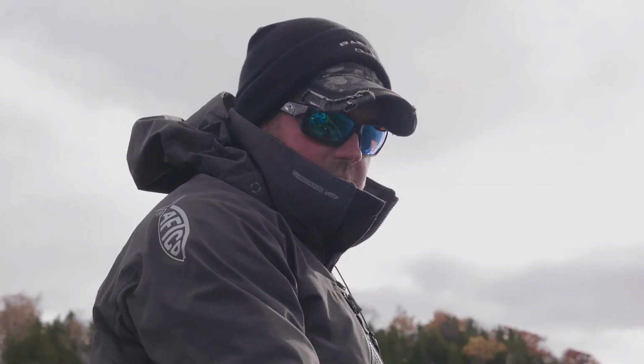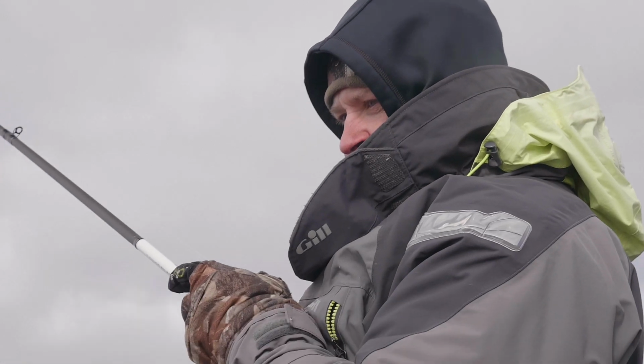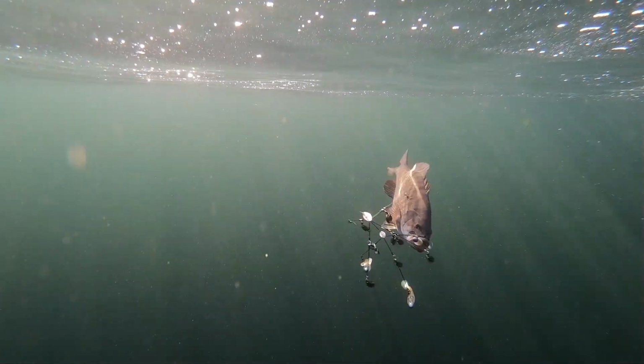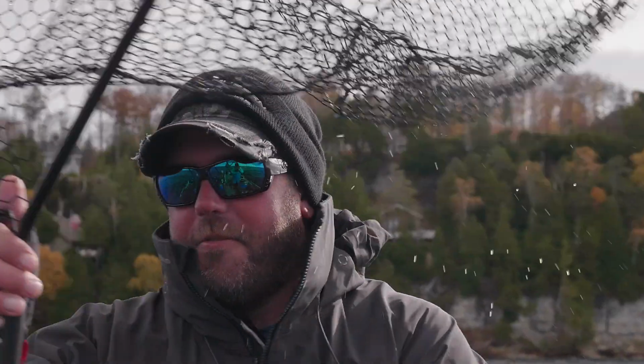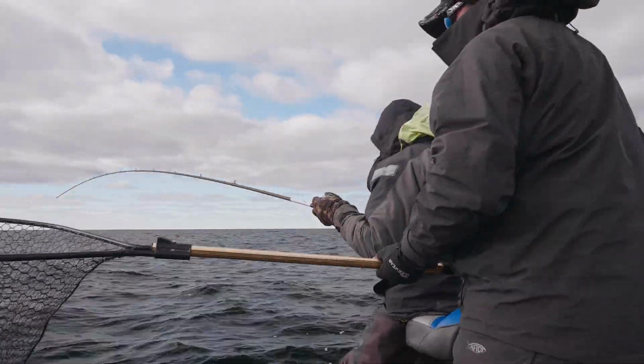Oh, yeah. Looks like a real one. Same thing again, right when I'm bringing it up. Looks like a good fish. It might be the one. Got me running up to the front of the boat too much now. Nice. All right. There he is.